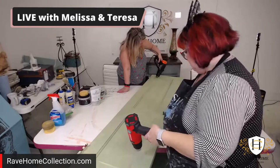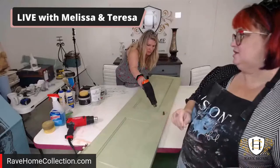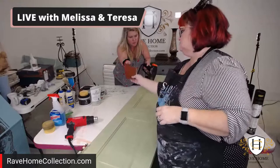Yeah, they say with the white lightning, if you don't wash it afterwards, wipe it down, it doesn't like to stick. You can put sandpaper on it and all. Yep. Giving it some distress.